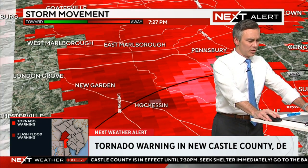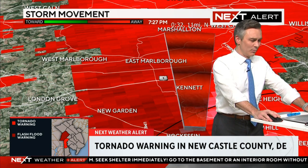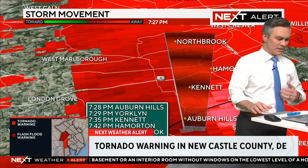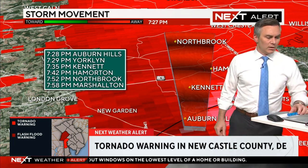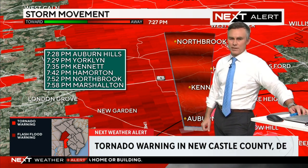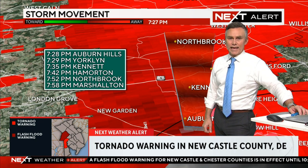Let me do just one more track while we're on here. I'm going to take it just from where there's a little bit more energy and kind of draw it up to the north. That's the direction it's moving. Auburn Hills now, 7:28. Let's go to Hamilton. That time frame right around 7:42. We got another 10, 15 minutes, something like that. Northbrook, 7:52. Marshallton at 7:58.